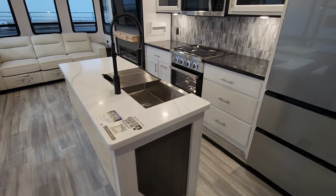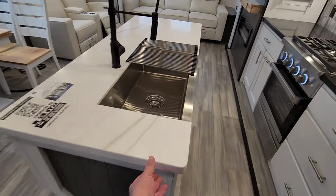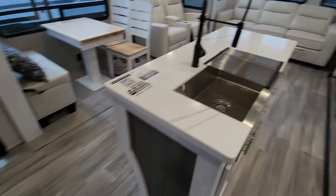And then on the backside, you're going to have, again, lots of storage in the island, a massive sink, all solid surface countertops throughout the kitchen, as well as on top of the bar area as well.